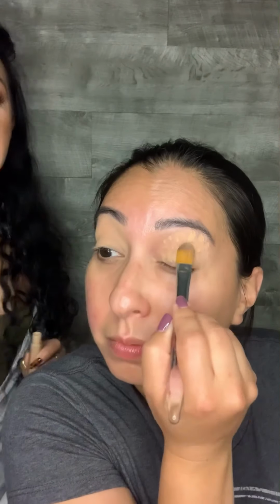So, perfect. All right. Now go ahead and blend that bad boy. Amazing. Good, so see how she's getting it all the way into the inner corner and then up under the brow.